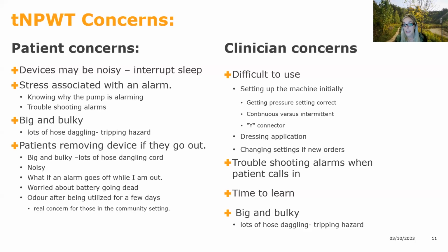Patients removing the device if they go out. And everybody talked about this. It's big, it's bulky, and the hose dangling. What if the alarm goes off while they're at work? Worried about the battery going dead was another big one that we had issues with. Odor, if being utilized for a few days, and this is what I talked about, the odor being a really big problem.